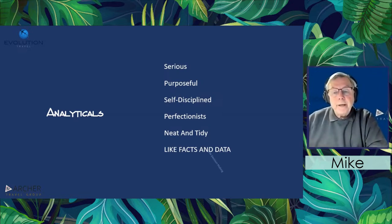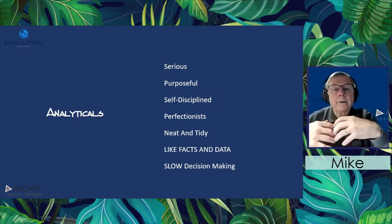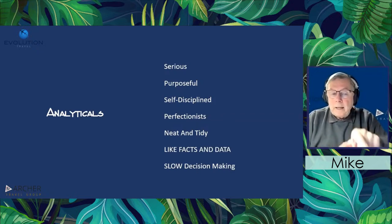But even then, they are slow decision makers, because they have to absorb all of that, mull it around in their minds. They will start taking notes. And don't be surprised if an analytical checks up on you and goes online to check the work that you did to make sure that you did it the right way. A classic analytical will do that.